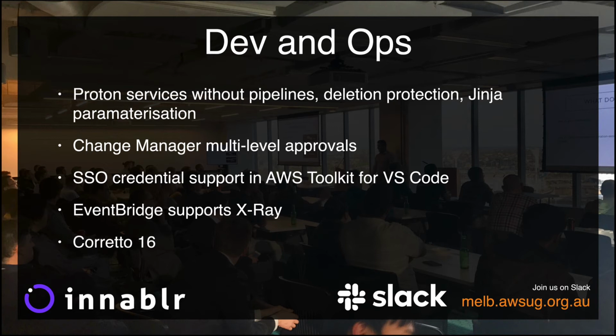Yep. Kotlin supports for Android. If you're an Android developer, and now use Kotlin if you use Amplify. That's good. Obviously, the big announcement here would be Corretto 16, which does some new stuff. Yeah, JDK 16 available on Linux, Windows, and macOS. That's it. That's what we need.